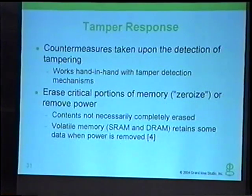But again, it would be something that would be definitely worth investigating further. So tamper response are the countermeasures taken upon the detection of tampering. So you have your tamper detection features, you have your sensors. If something happens, now you have your tamper response.